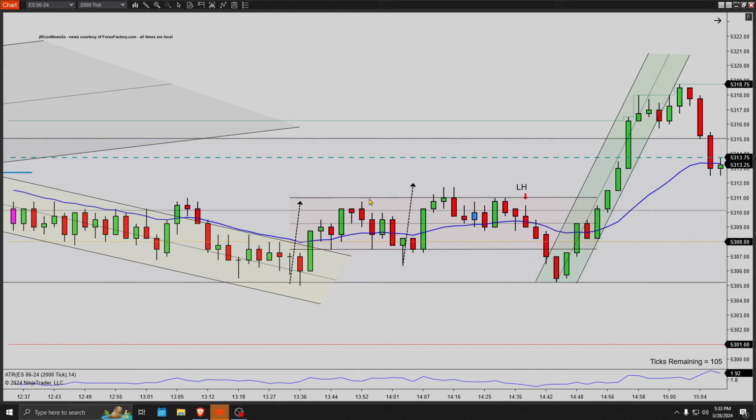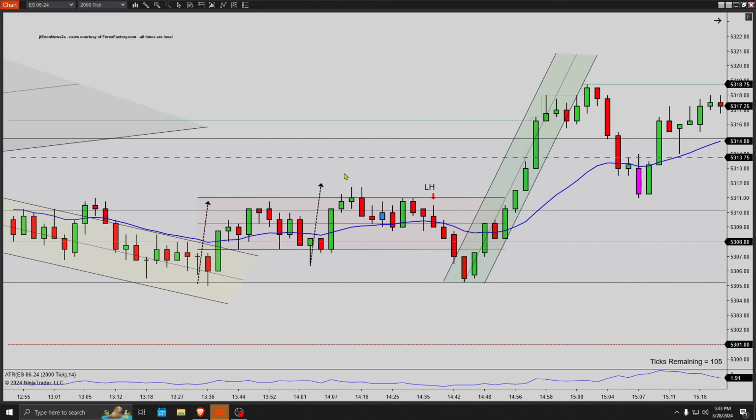You get two measured legs up after this break of this downward trend channel. Get two moves up, two measured legs up. And then you get a first entry, second entry long, and it fails. And I was thinking about marking this bar. I think you can mark this as a failed second entry long. You already have your two moves up.